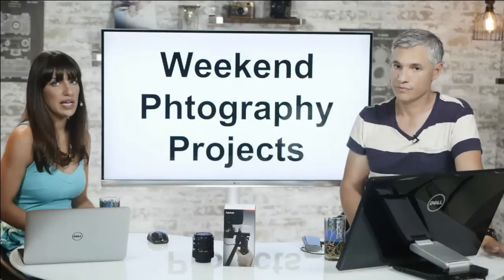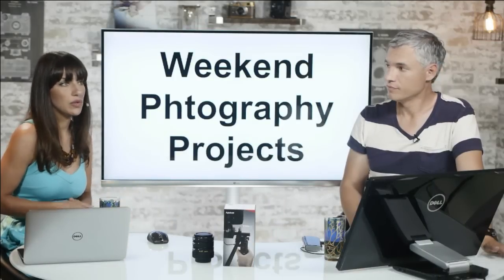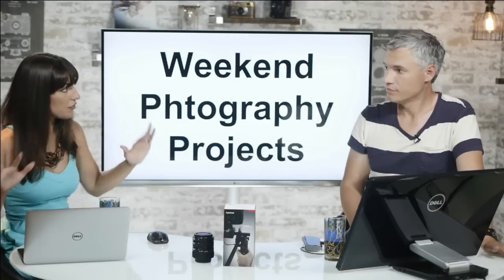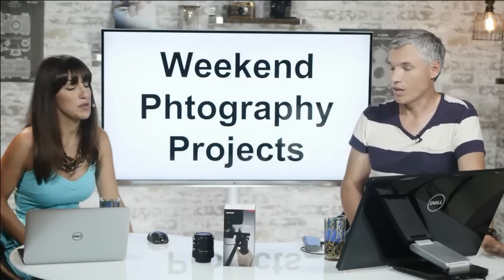So I like abstract photography. Go out, take close-up pictures of something so that people don't know what it is, or do a multiple exposure or something different just to kind of push yourself out of the norm and try something new, something creative.